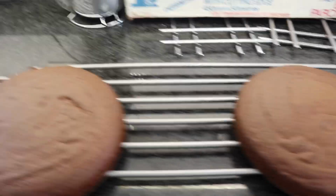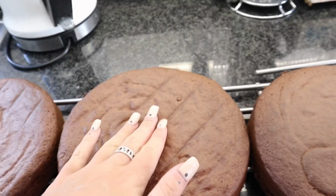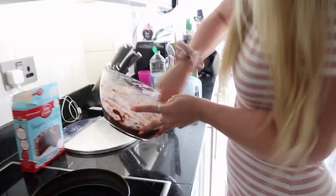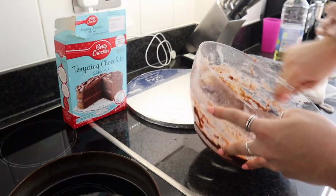Oh, wow, this is actually long, ain't it? Don't tell Molly. When do they get stacked? When they're all done. That's bloody hot, that one. Whoa. Vigorously stirring, that's what I like. Oh, my God. Ouch, my arm.